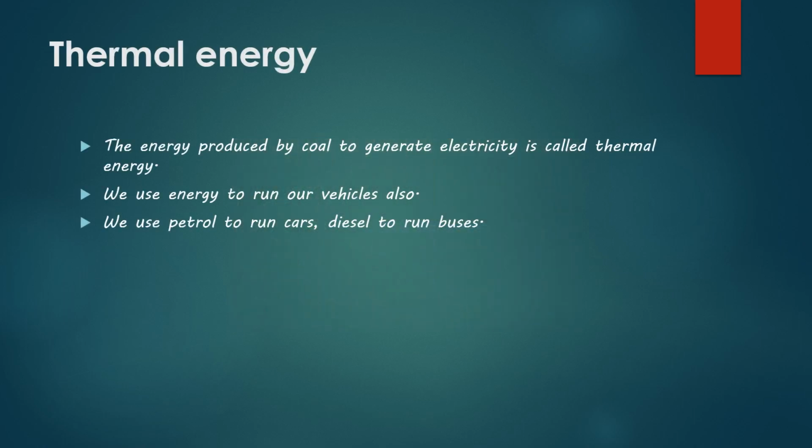Next one is thermal energy. Thermal energy is the energy which is produced by coal to generate electricity. That is called thermal energy. And this energy we use to run our vehicles also. And we use petrol to run cars, diesel to run buses. So here you can see the burning coal. It is a source of thermal energy.